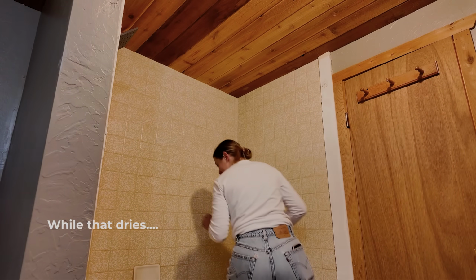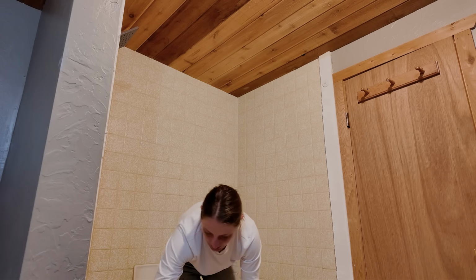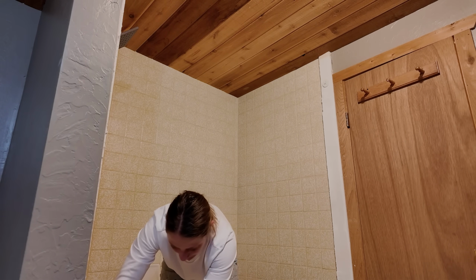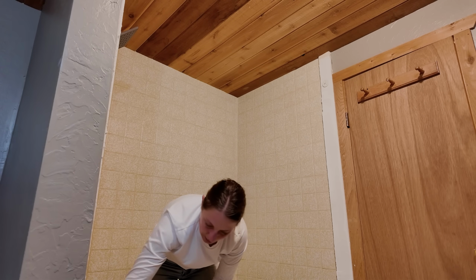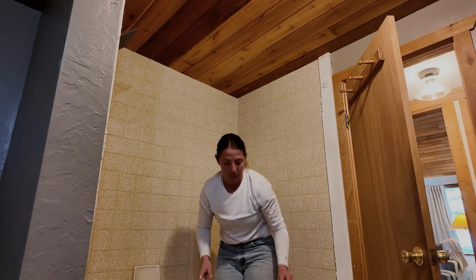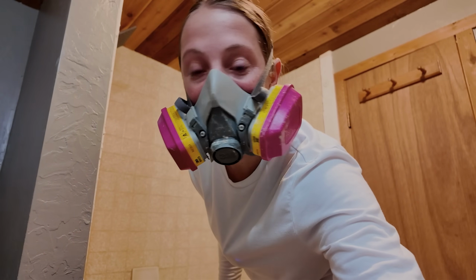Not gonna lie, this is the part I've been looking forward to all day long. I painted this bathtub a while ago when we first moved in, but now I'm actually gonna paint all of the tiles as well. And I removed that metal piece yesterday, so I'm gonna try and paint that too and see if I can freshen this up. I'm gonna go get a mask because I can already feel the fumes. Let the games begin.